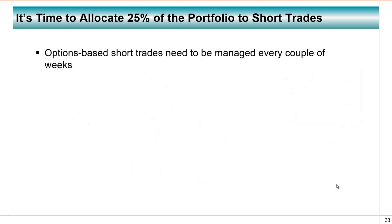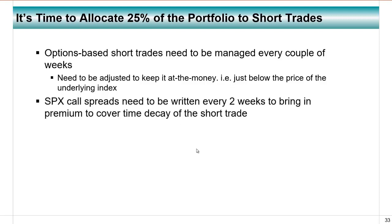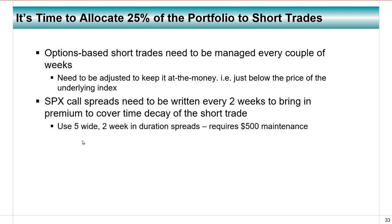So to review the trade, it's an options-based short trade, but it needs to be managed every couple of weeks. So these take quite a bit of work. So we need to adjust it and keep it at the money. That is just below the price of the underlying index. And then the call spreads, we have to write those every 2 weeks to bring in premium and to cover the time decay of the trade. So for those, it's recommended to use a 5-wide, 2-week in duration SPX call spread. That requires $500 of maintenance. And then select the short call with a 9 to 12 delta.